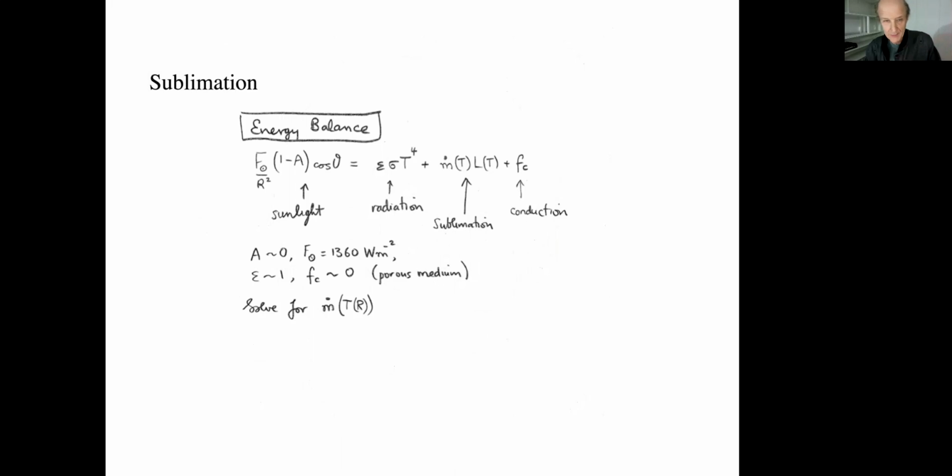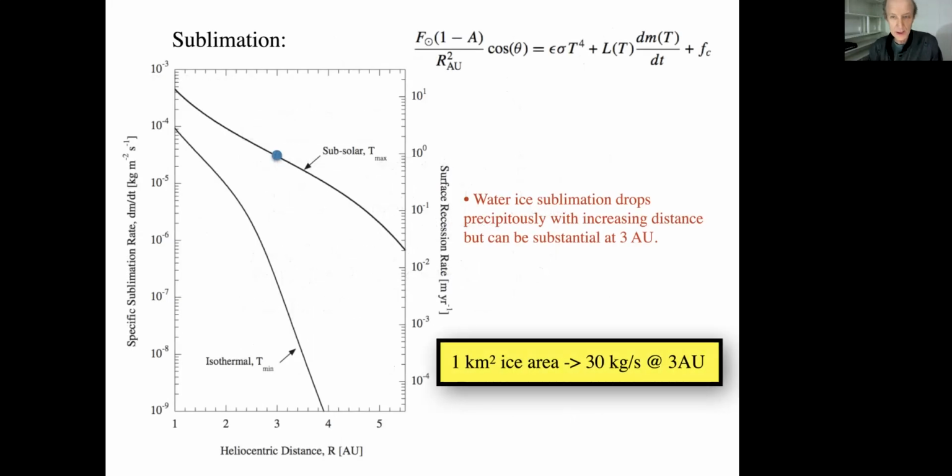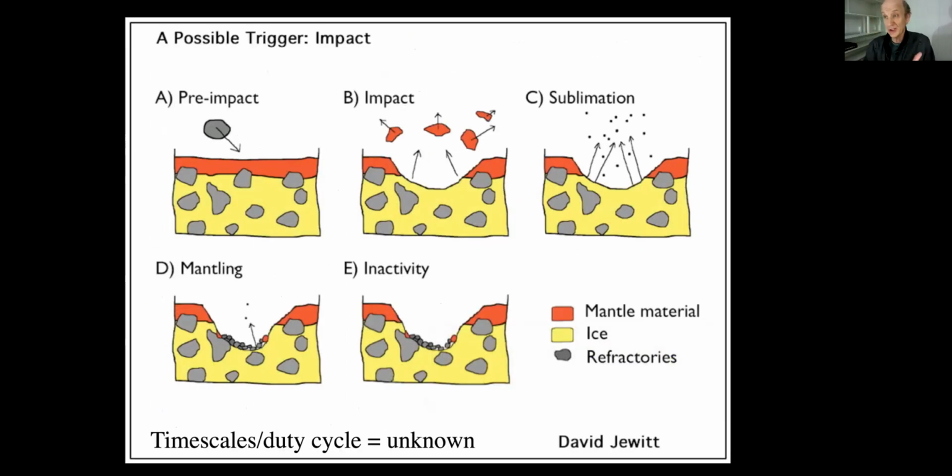We can calculate the mass loss rate from the energy balance equation. The absorbed sunlight on the left goes into some combination of radiation losses, the black body radiation, sigma T to the fourth, and then energy used to break bonds in ice, the sublimation energy, where L is the latent heat, and then a bit of energy can be conducted into the interior. This water sublimation drops rapidly with distance from the sun. It's an exponential function of, actually it's faster than an exponential function of the temperature. But at 3 AU, where we see these bodies, you can still have significant sublimation rates. And in fact, 1 square kilometer of exposed ice can lose about 30 kilograms per second at 3 AU, which is rather extraordinary.